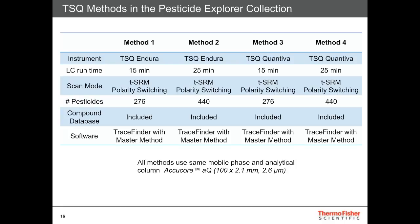The really nice thing about this collection is that the included software, TraceFinder, contains a master method as well as an acquisition method. So the complete method is there and ready to load on your instrument. Simply set up the conditions of the mobile phase and inject the pesticide standards, and you will be off and running. All the methods use an AccuCore AQ C18 column, 100 by 2.1 with a 2.6 micron particle, which is a really good standard column for these pesticides and gives excellent peak shape for the wide variety of polarities in the methods.